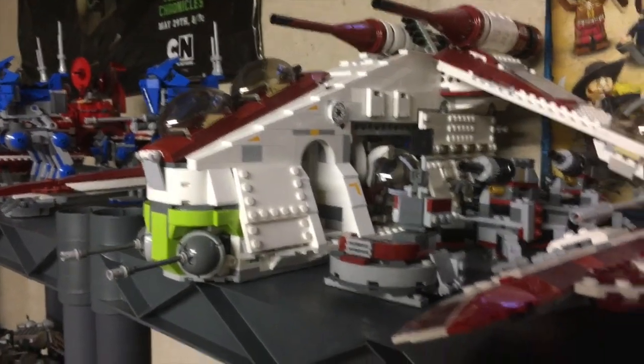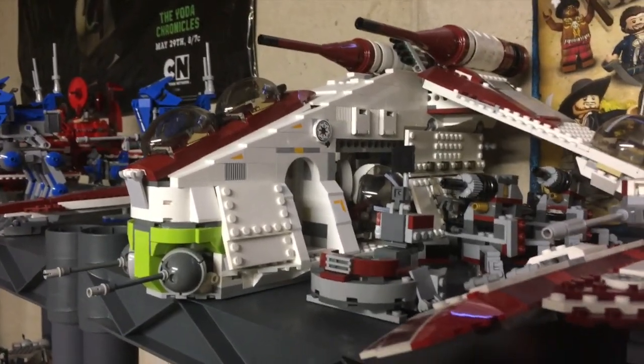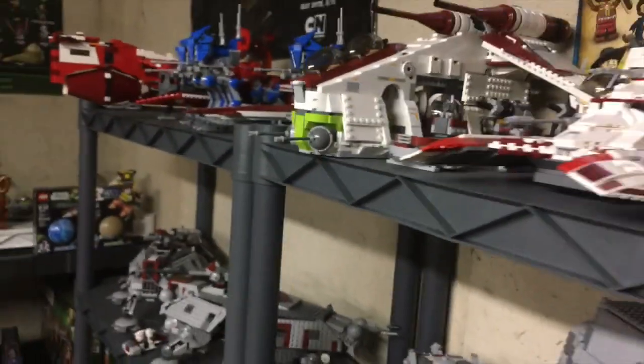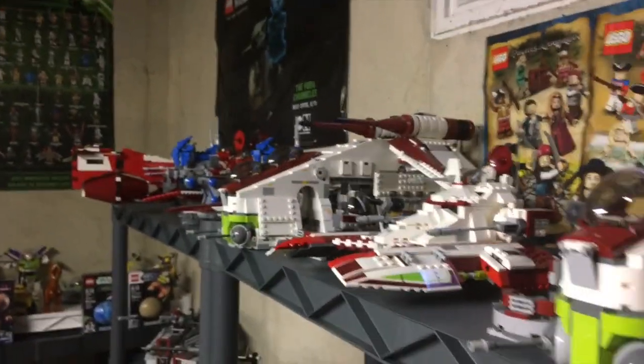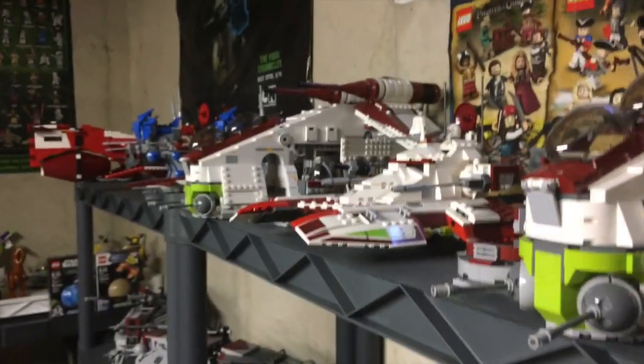But my number 1 pick has got to be the Republic gunship, guys. It's obviously just one of the best vehicles ever. You can use it so many times. It was in the movies, it was in the Clone Wars. Just the iconic Republic vehicle. And that's pretty much why it's number 1, guys. Nothing much else to say. So let's close out this video with this one.